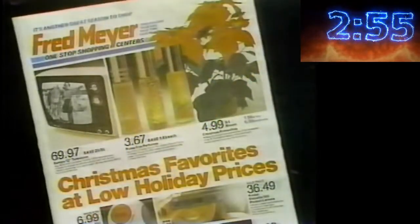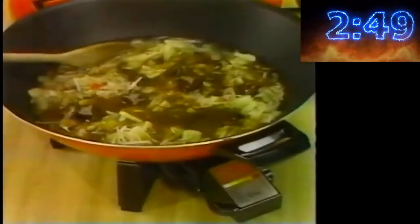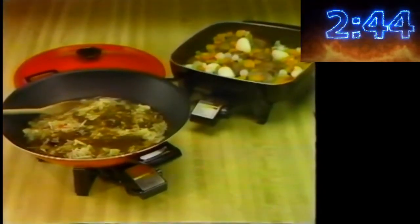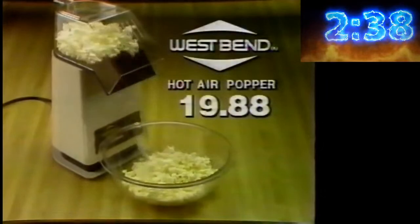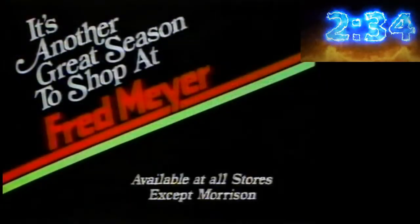It's another great season to shop at Fred Meyer. Watch for the gift circular for savings on West Bend appliances, like the 12-inch automatic skillet with Silverstone nonstick interior and Sensitemp heat control, or the West Bend electric wok, perfect to stir-fry or steam vegetables and meat. Your choice, just $28.88. And the Poppery, West Bend's hot air popcorn popper with automatic butter melter is just $19.88. It's another great season to shop at Fred Meyer.